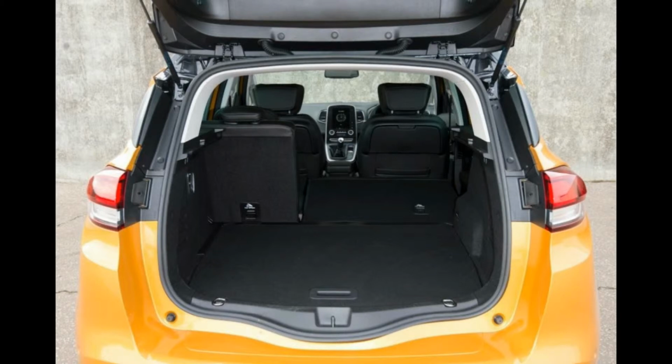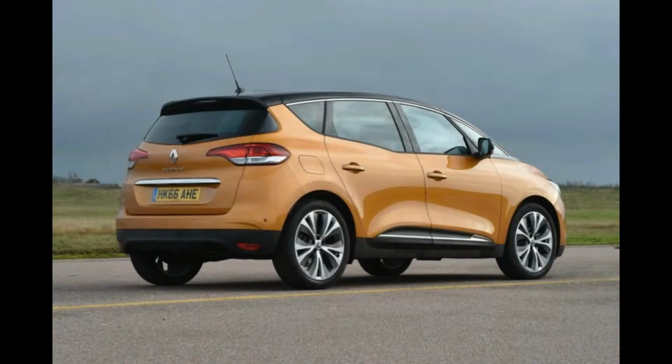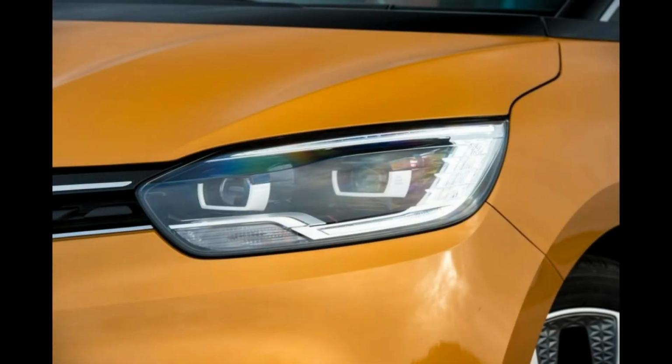The Scenic offers a class-leading seat-up boot space capacity of 572 liters, although you have to bear in mind that figure is without the removable boot floor and tire inflation kit. The boot is well-shaped, but the load lip is a little high and with the seats folded down there's a bit of a lip to lift items over. The rear bench can be folded at the touch of a button, but this gives a maximum capacity of 1,554 liters, 297 liters less than in a C4 Picasso.